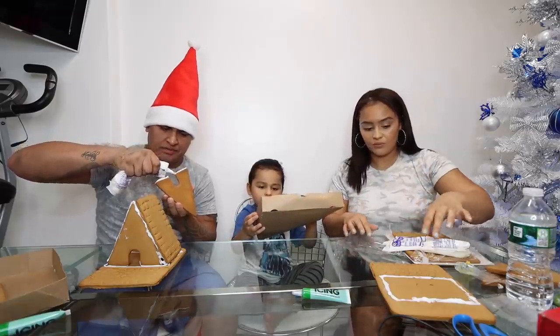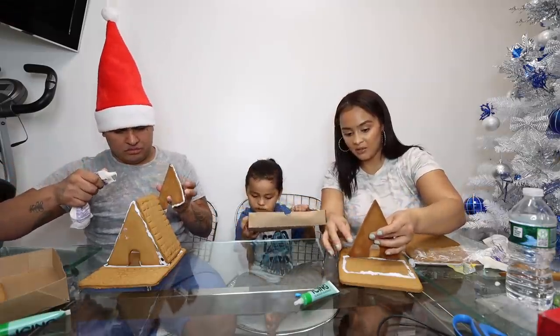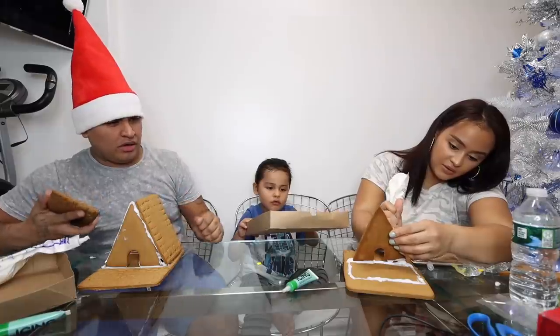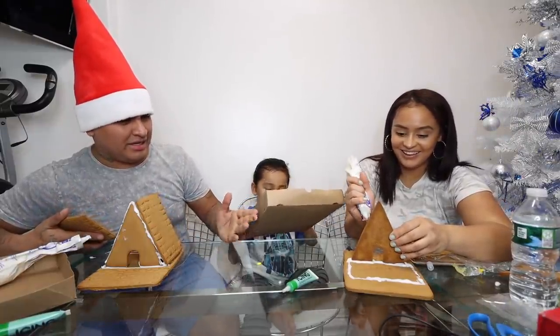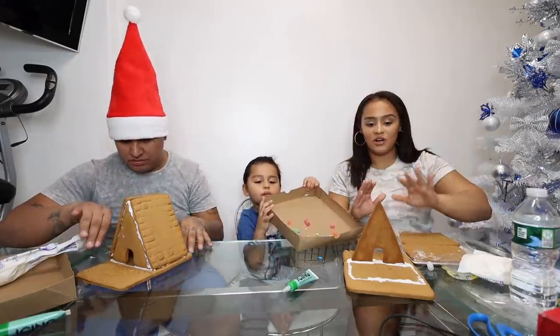This is pretty easy. I have to catch up because I'm taking forever. And Gray, you're not even helping mommy. We're just having fun with the candy. My house might be a little crooked, but it's okay. What in the world? What are you doing over there? I want it to look like there's snow in the front of the house, but so far it's holding up.